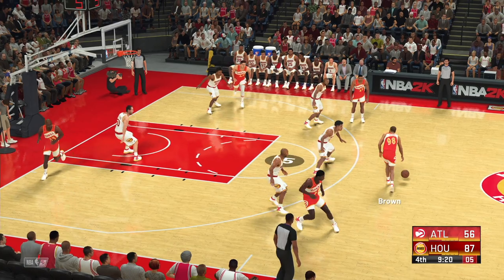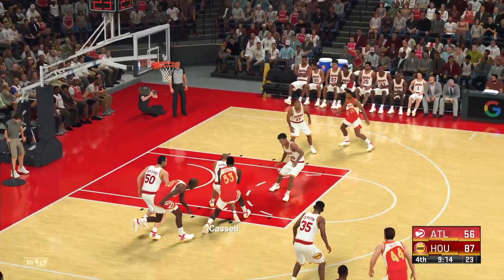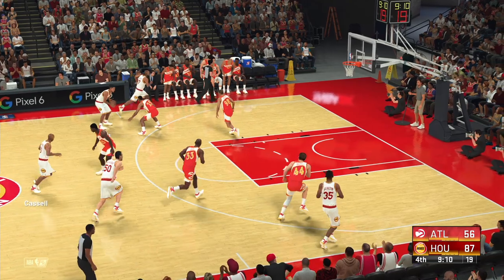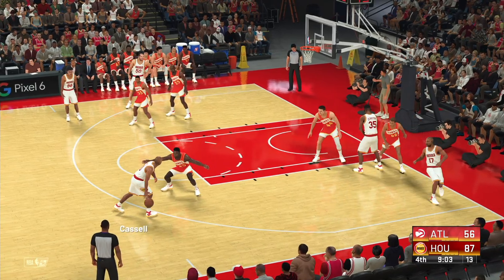Now here's Brown. Pass to Hastings. From deep three-point range, the Rockets pull it in. The only time he should take a shot like that, shoot around. Exactly. I mean, that shot is one he shouldn't even think about taking. Here's Cassell.